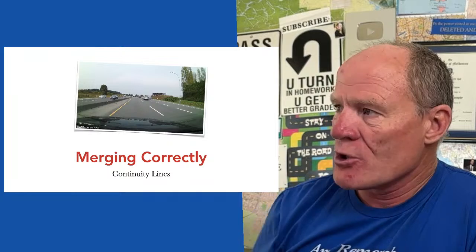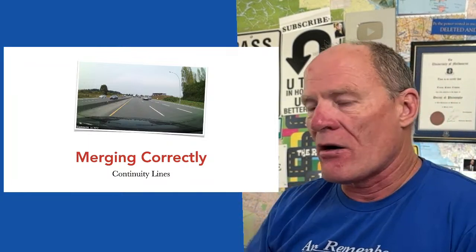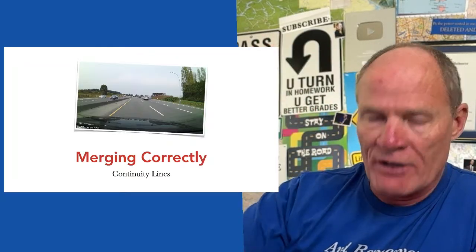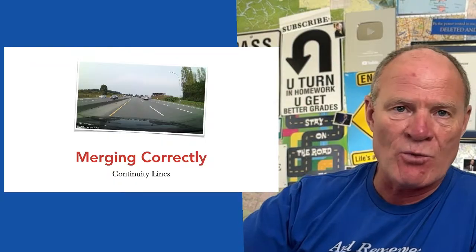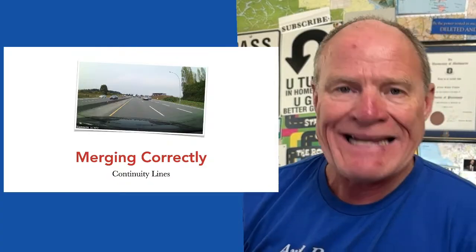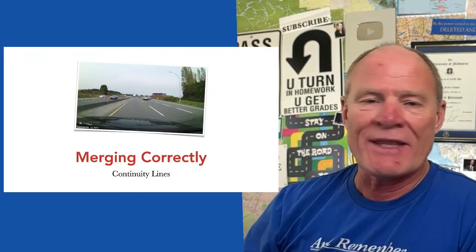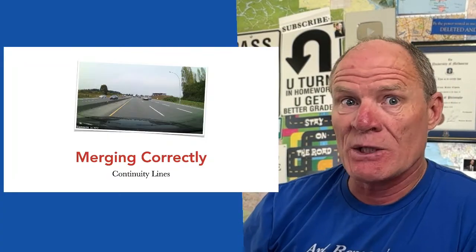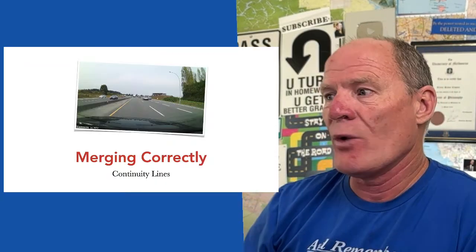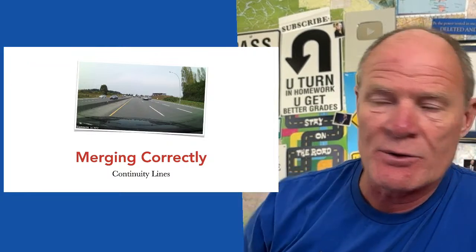All right, merging correctly, continuity lines. Figure out what continuity lines are on the highway, the freeway, if there are merge lanes. Continuity lines are half as long, twice as wide as regular lines. And they tell you that the lane that you are in is either going to end or exit. Essentially what that means is that you were either in an acceleration lane getting out onto the highway, or you were in a deceleration lane, meaning you're getting off the highway and you're going to go out onto another highway or state road or into the city or those types of things.